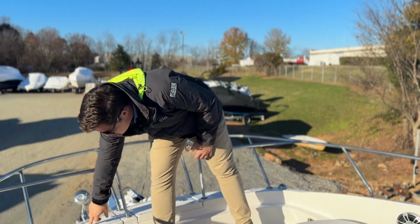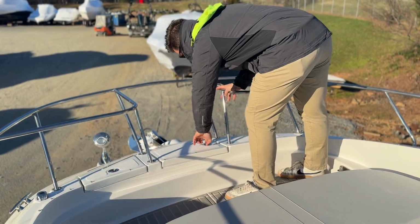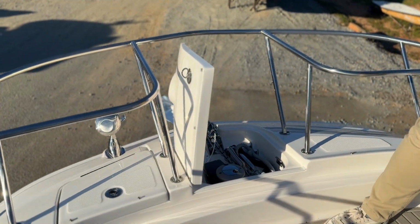This boat has great controls for your windlass anchor. You've got access to your chain and rode here under this hatch, and access to your controls right here in the center. You've got a remote here, as well as some controls back at the helm.